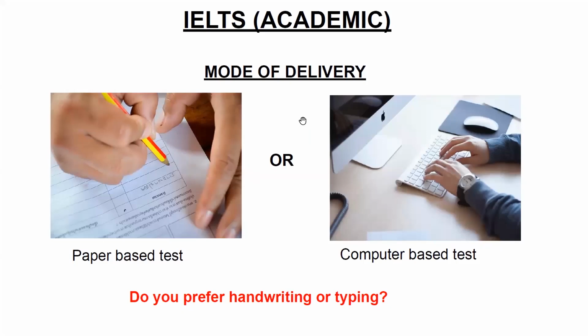For IELTS, I told you that we are looking at the academic. We have two types. We have the general, and then we also have the academic. But because you are going to study in an academic discourse community, you have to take the IELTS academic. And we have two modes of delivery.